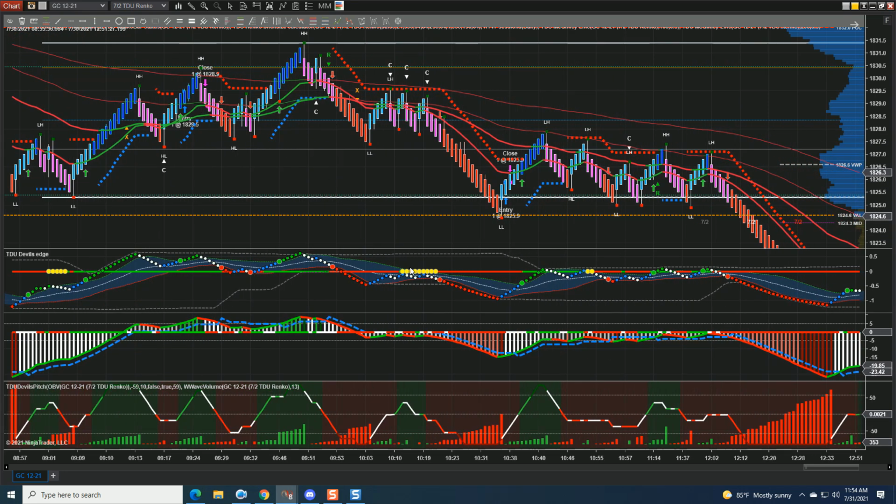This I didn't take because of the squeeze. So you see how nice that is to keep you out of this chop. All right, so as this is happening, look below, we've got a TTM squeeze going on, which is the value of the edge triggering that. Oh, then it runs down here.